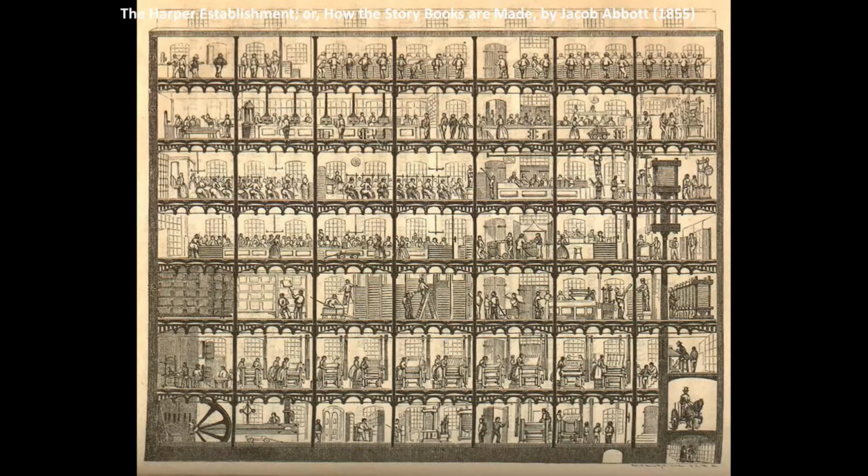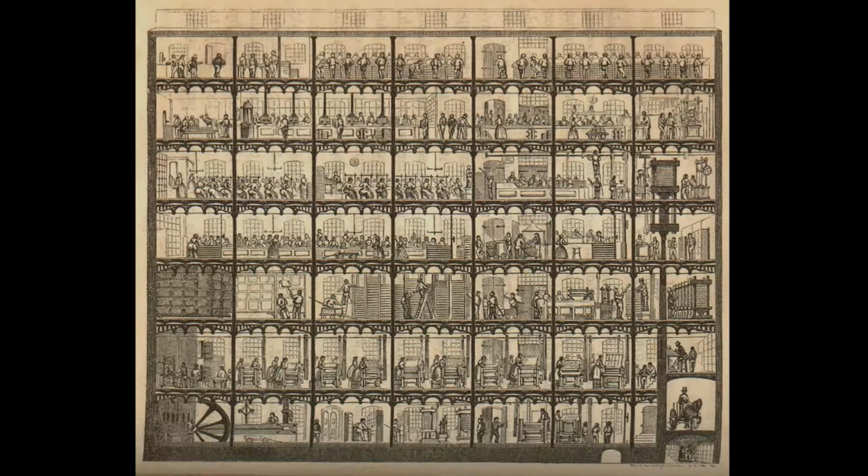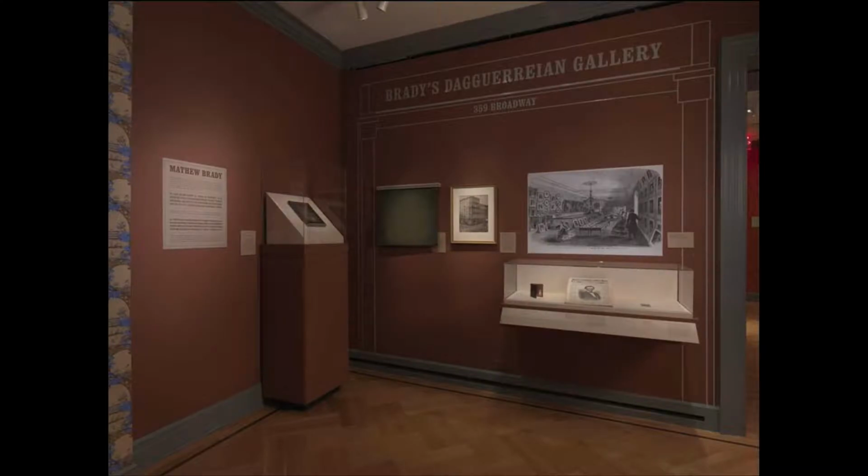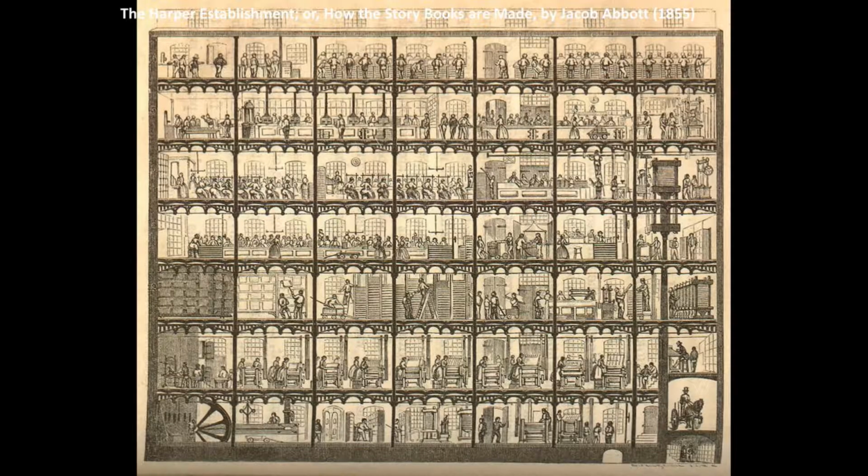And what became also important to us is the story. So this story that you can see here is organized about the sort of high and mighty. It's organized around the leading entrepreneurs who, like Currier and Ives, are Harper Brothers household names. But students and I really also wanted to tell the story of behind the scenes. What about the people who actually made all those goods?